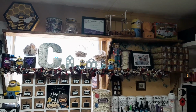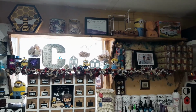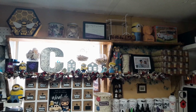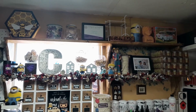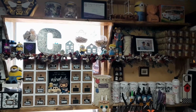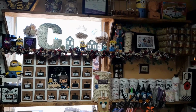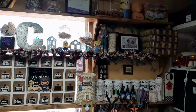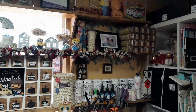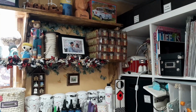bookshelves. I have 5 foot sections. Those will probably get filled up with supplies in the future once I finish going through all my boxes. I still have to go through, I think, 7 or 8 more boxes, but I'll be purging and getting rid of some stuff. And there goes my tumbling tower blocks. I have a whole bunch now.